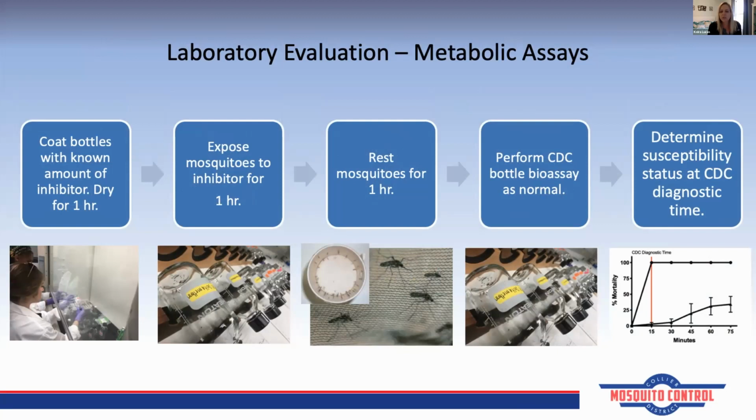For our metabolic assays, we use a modified CDC bottle bioassay, where mosquitoes are exposed to an inhibitor before the bottle bioassay is performed. So you will expose the mosquitoes to an inhibitor for 1 hour, let them rest, and then just do your regular CDC bottle bioassay. And so when you compare a regular bottle bioassay to ones that are exposed with inhibitor, it'll provide you information on the metabolic mechanism. Reduction in the resistance phenotype with exposure to the inhibitor will indicate resistance attributed to the specific metabolic mechanisms. Those inhibitors include PBO, which looks at oxidase metabolism, DEF, which looks at esterase metabolism, and DEM, which looks at glutathione transferases.